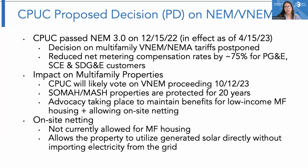Moving on to the California Public Utility Commission's proposed decision on virtual net energy metering, or VNEM. I think a lot of folks were interested in this, and it's been a pretty hot button topic throughout the last few months. I know one person in the audience did have a question about this, but NEM 3.0 was passed last December, and the decision went into effect as of April 15th of this year. What I want to specify is that the decision on multifamily virtual net energy metering and the net energy metering aggregate rates were actually postponed, due to the fact that multifamily findings were really underrepresented in the research and the discussions taking place.